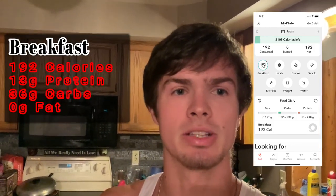I'm gonna show you guys what my macros are right now, and they are 215 protein, 250 carb, and 50 grams of fat. And then I'm gonna screenshot each meal and put a picture on the screen so you guys know what each meal is and how many calories it has.